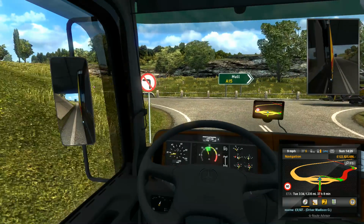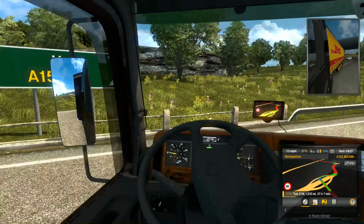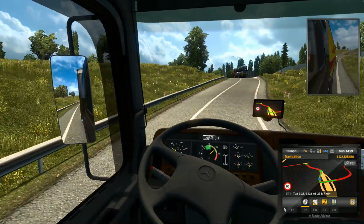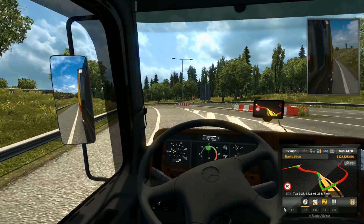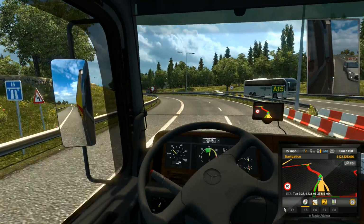Just going to try it in manual mode for a minute, see how it copes up this hill, because these slip roads are not good for some trucks. Oh, actually, that's reasonably impressive. I wasn't expecting it to go to 20 there. And this isn't the most powerful one.